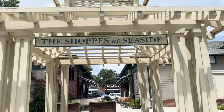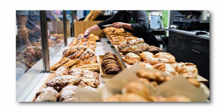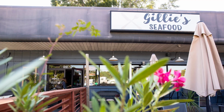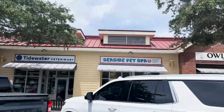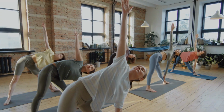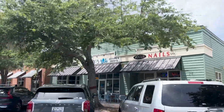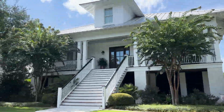A few restaurants worth noting are Saveur du Monde Cafe and Bakery, an amazing French place, Opal Restaurant, Ardoa Wine Bar, Crave Restaurant, Gilligan's Seafood, and Yamato Japanese. There are also a number of health and wellness places, like a yoga studio, health center, physical therapy, vision center, and things like salons, Massage Envy, an art studio, and more. With more than 40 shops and being only minutes away from Isle of Palms, it's a great location to never have to take your car.